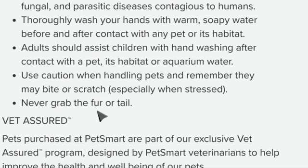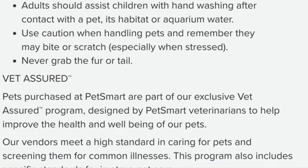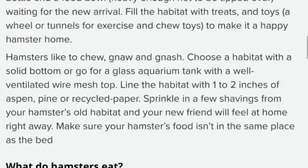Yes, so never grab the fur or tail. That is really important. If you had a tail and fur, you wouldn't want your owner pulling your hair out to pick you up. That is not very nice. And these are just a bunch of PetSmart stuff.